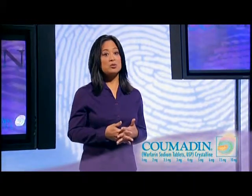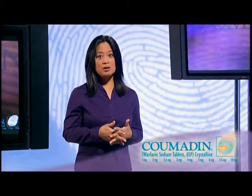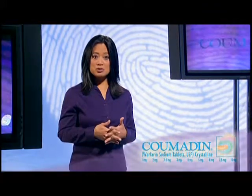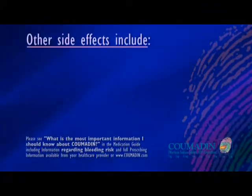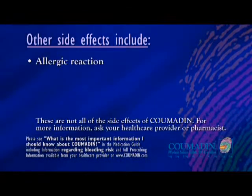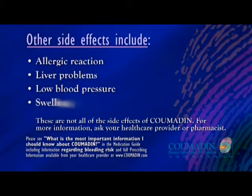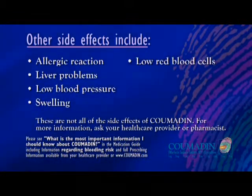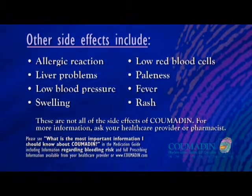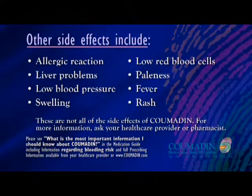Call your healthcare provider right away if you have pain in your toes and they look purple or dark in color. You may be experiencing a serious condition known as purple toes syndrome. Other serious side effects about which you should tell your healthcare provider right away are allergic reactions, liver problems, low blood pressure, swelling, low red blood cells, paleness, fever, and rash. These are not all of the side effects of Coumadin. For more information, call your healthcare provider or pharmacist.